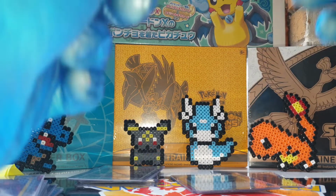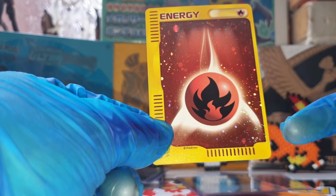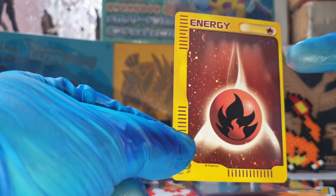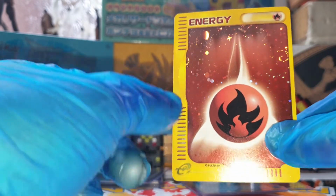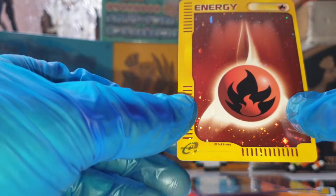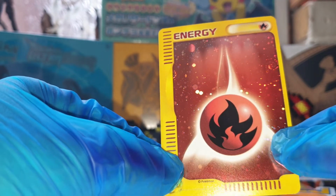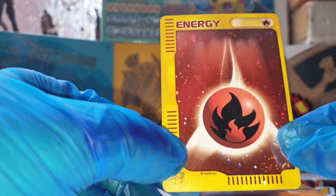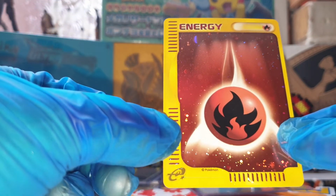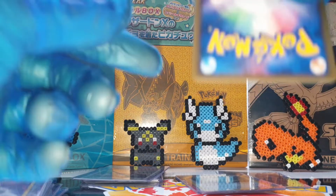Okay, so next card is a Fire Energy Holo, and it has 3 swirls. Let me just move that. One there, one up here, right there, and a little bit of one there. Look at that, beautiful. So, inspection, there's no scratches at all, which is really good. We're happy about that. It's got a little bit of whitening on the top there, but I think it's just where it's been cut. Very nice. Onto the back.